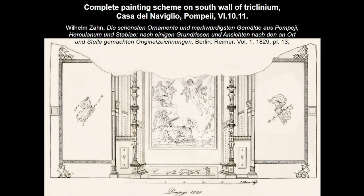Okay, and it turns out that this is the only complete drawing of the entire wall in which our floating maenad figures appear. It is very common to see just this floating maenad reproduced in several publications from the early 19th century of wall paintings from Pompeii. But this is the only complete drawing of the entire wall, which was the south wall of a dining room in this House of the Ship, the Casa di Naviglio. And it turns out that this drawing is from a very important publication by Wilhelm Zahn, the most beautiful ornaments and the most fancy wall paintings from Pompeii, Herculaneum, and Stabia.